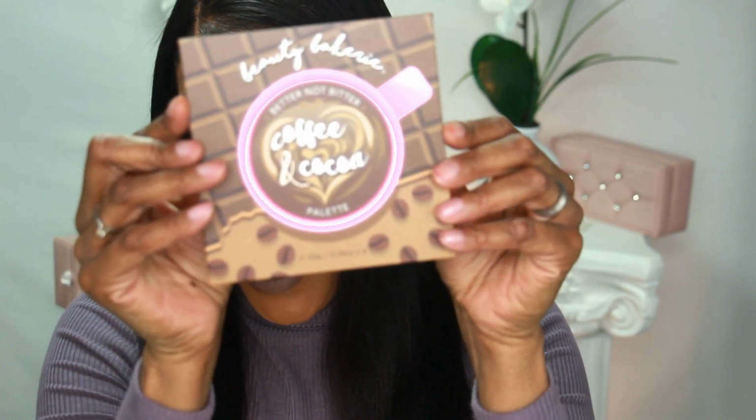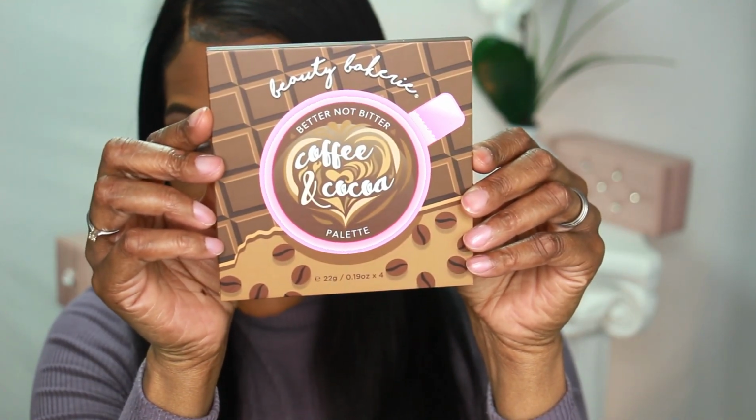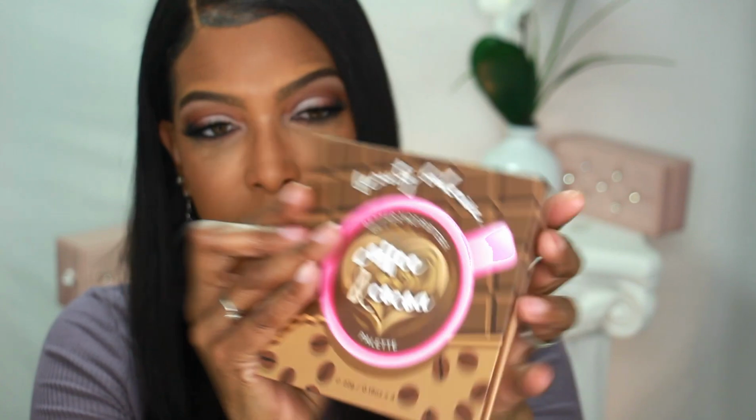I also used the Coffee and Cocoa palette from Beauty Bakerie in today's look. This was my first time using this palette as well, and this palette is very beautiful, and I used one of the shades out of this palette for my contour.